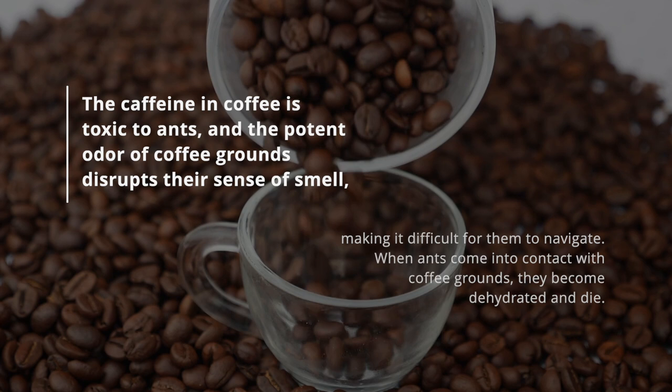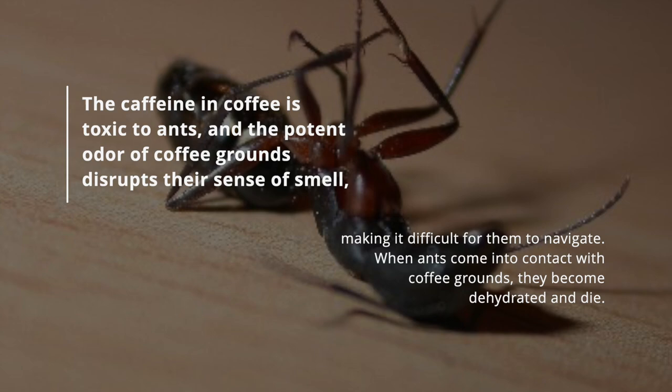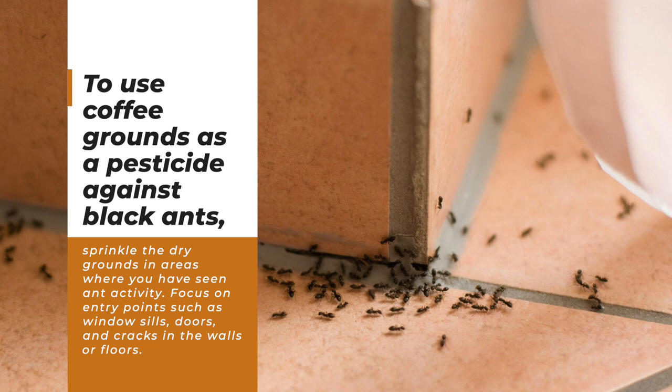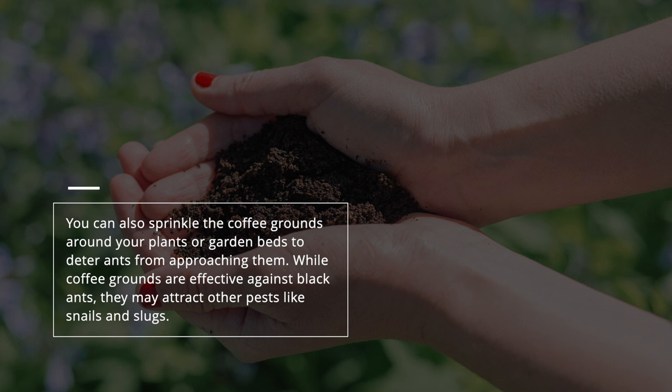6. Coffee grounds. The caffeine in coffee is toxic to ants, and the potent odor of coffee grounds disrupts their sense of smell, making it difficult for them to navigate. When ants come into contact with coffee grounds, they become dehydrated and die. To use coffee grounds as a pesticide against black ants, sprinkle the dry grounds in areas where you've seen ant activity. Focus on entry points such as windowsills, doors, and cracks in the walls or floors. You can also sprinkle the coffee grounds around your plants or garden beds to deter ants from approaching them.